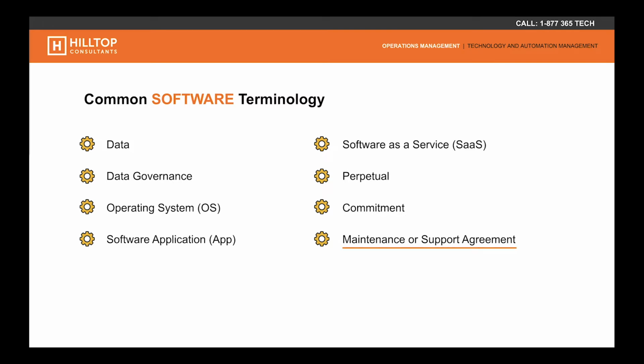Maintenance or support agreements. Enterprise or specialty software companies sometimes offer maintenance or support agreements, which grant the use of technical support or software updates to their software. Some software vendors make these mandatory and can force you to pay back support agreements when it comes time to upgrade or update your version.